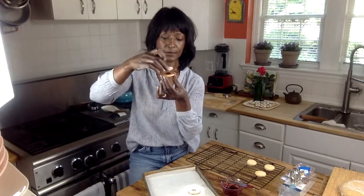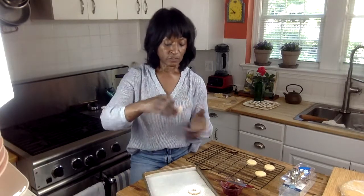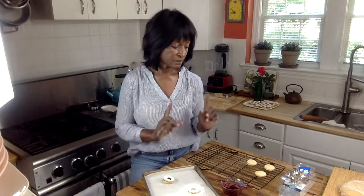So if you do just that little bit, little dollop right in the center, and you take your cookie and you press it down, and you get a perfect cookie. You guys see that?